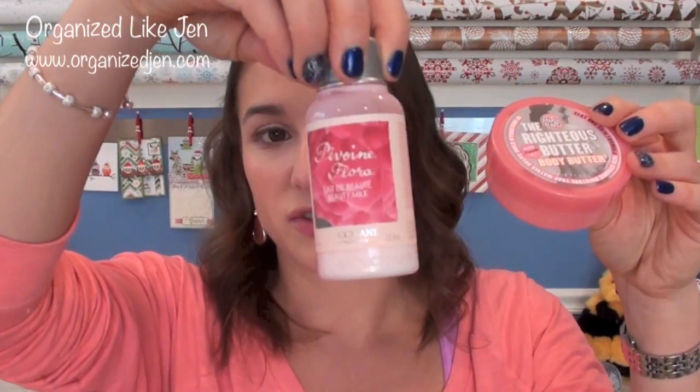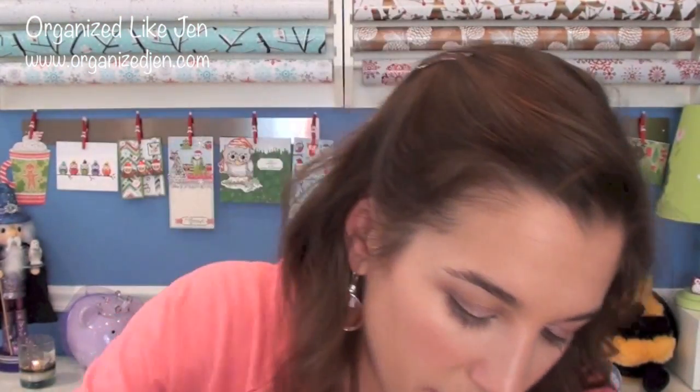I have extra Advil. I always have Advil in my walking pharmacy, but I take some extra with me. Body butter, just body lotion that I use after I get out of the shower. I always travel with a little mini candle because I like taking my baths. And then there are some hair care things.